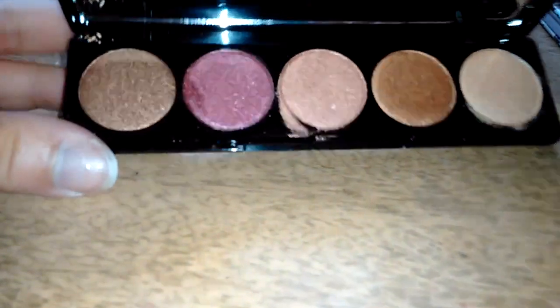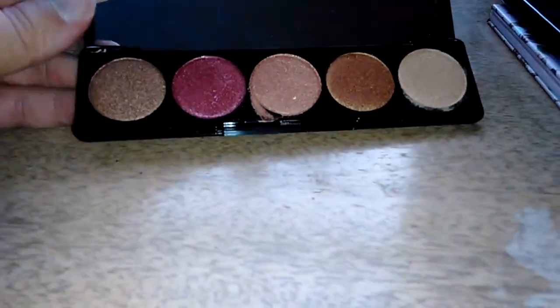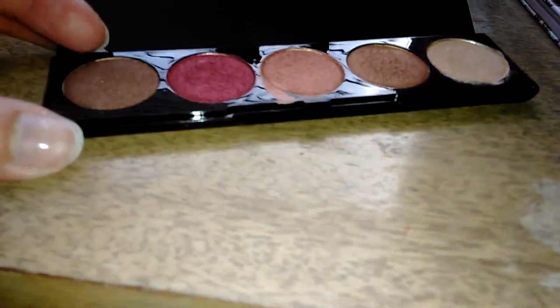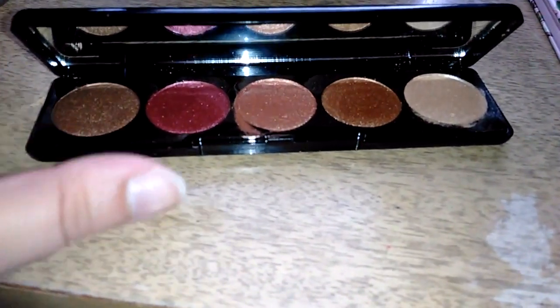The eyeshadow palettes here. This one I didn't get too much use out of this last week. But I'm actually going to go ahead and just... Oh, I don't want to blind you guys. Sorry. But I am going to put it back just because I have used it before, so it's not like it's new or anything. And I do like the formula and everything, so I am going to just put it back in my collection.